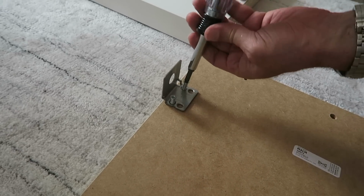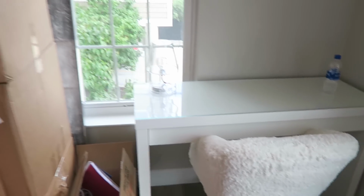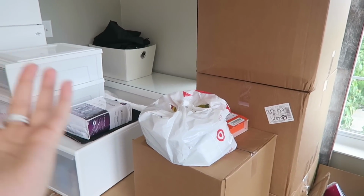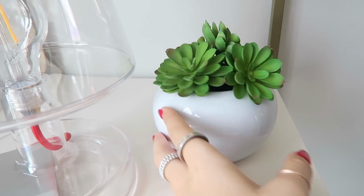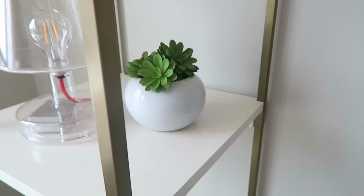Dad and daughter back at it. Just finished setting up the desks. They look so good. Once all these boxes are gone, it'll obviously look better. But I like how it looks against the window. Also guys, how amazing is this fake succulent that I just got from Amazon? I think it looks really good and kind of brightens everything up.